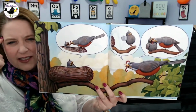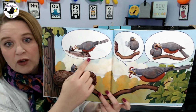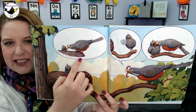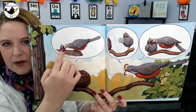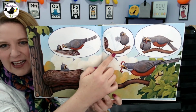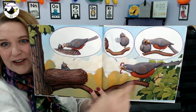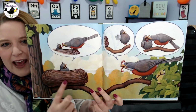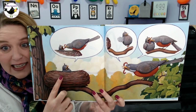These are called thought bubbles or speech bubbles. Do you see this bubble up here? This tells you what's going on inside the character's head. And so the baby bird, this is what he's thinking in his head. He's thinking, hey, Mama Robin, bring me that worm. But look what's going on in the Mommy Robin's head. She's thinking, hey, little bird, you should hop out of your nest and come over here so that I can feed you the worm. You see, she's standing over here and the baby's in the nest. He doesn't want to leave his nest to get that worm.